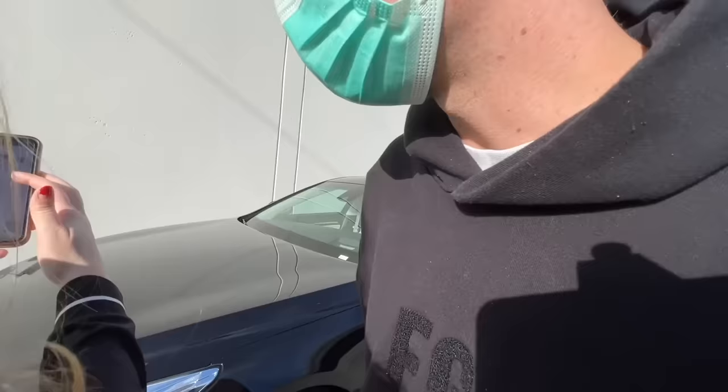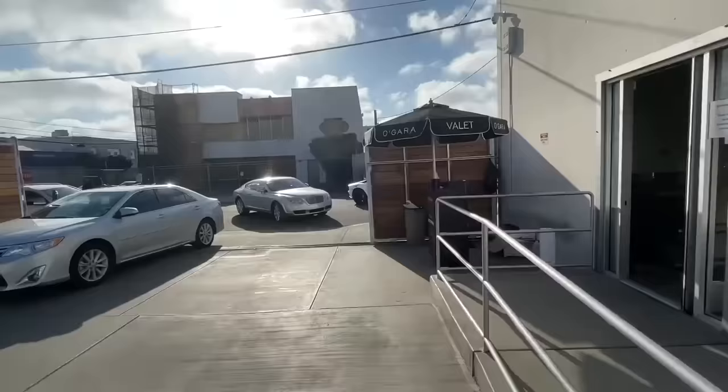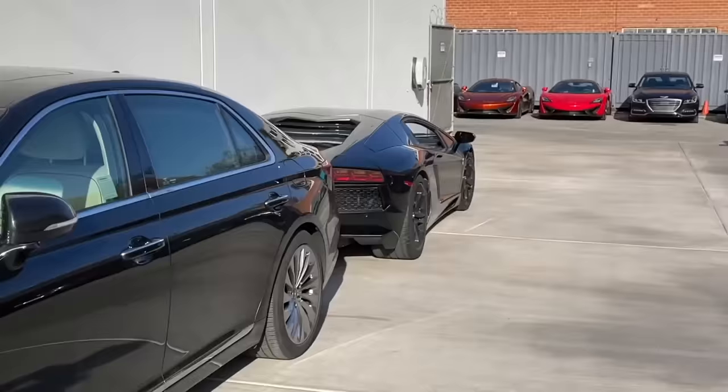Oh, Lambo's here. We can hear it. There it is, guys. Haven't seen it in a long time. I'm excited. Yes. All right. Looking fresh, looking very white. I think it's time to get a wrap job on it. Team RAR license plate. We got that black Lambo all fired up and going. Woo. All right, we gotta go home.